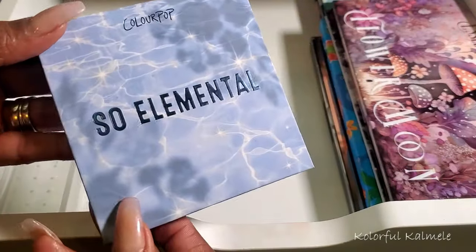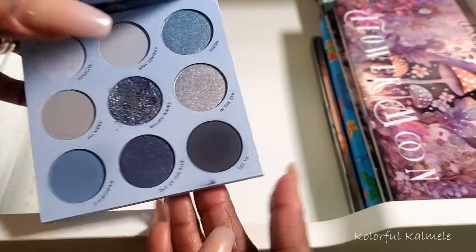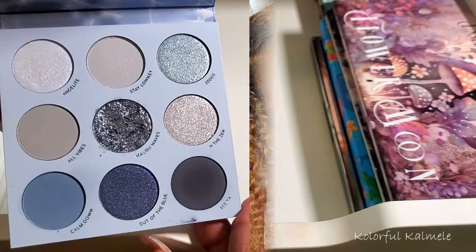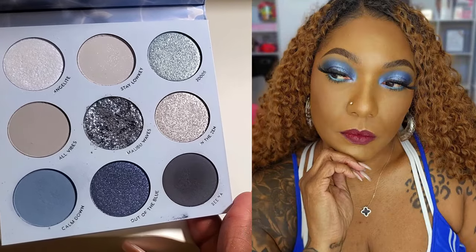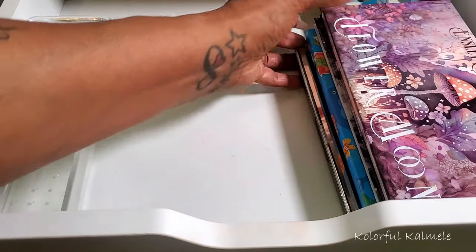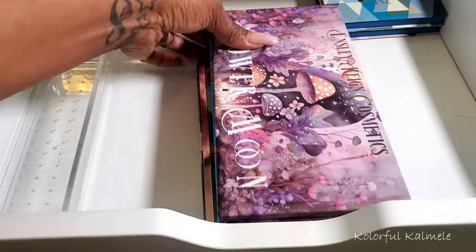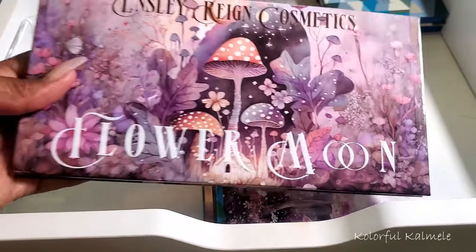Next, I did go ahead and play around with this So Elemental from ColourPop. Picked this up from Ulta and just love this cool tone color story. These cool tone blues, just oh, so gorgeous. Loved it. I'll pull these over. I also played around with this Flower Moon from Inslee Rain.